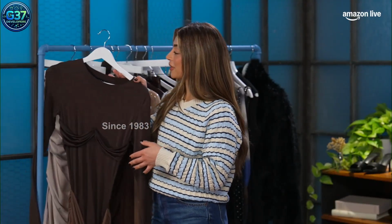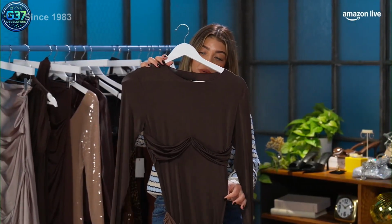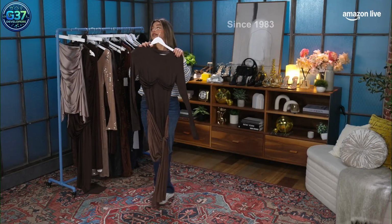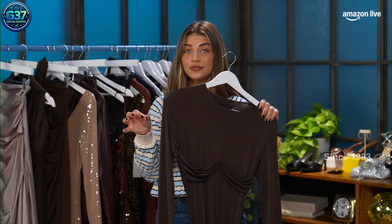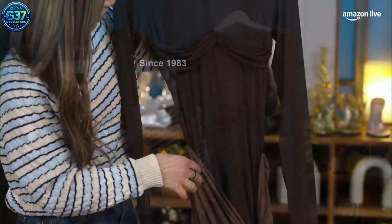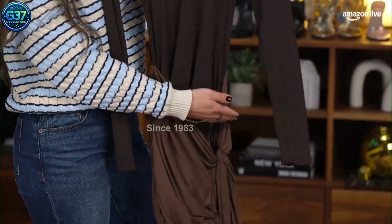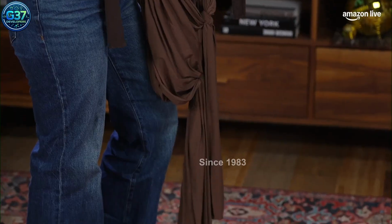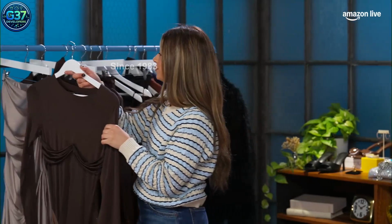So I'm starting off with this Lioness mini dress. This one is super cute. This also has some ruching as well as some overlayering. So I did try basically all of these dresses on, and the dresses that do have photos for you guys will be featured. But this dress fit me very well. This also had like a double knot right here, so you can adjust it on where you want it to fall on your hips. There's also an overlayering on your top area. So this was really cute, and I really liked this one as well.